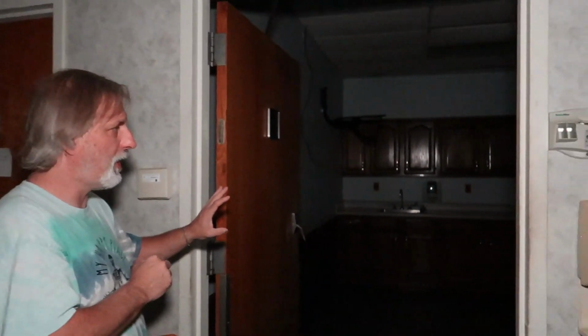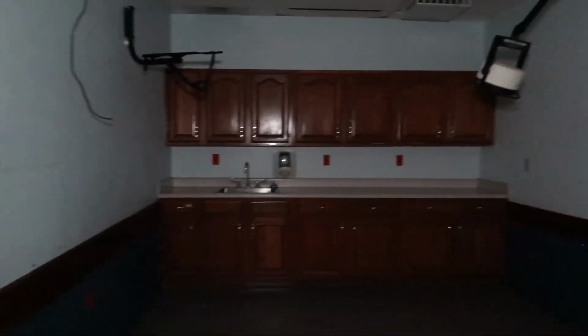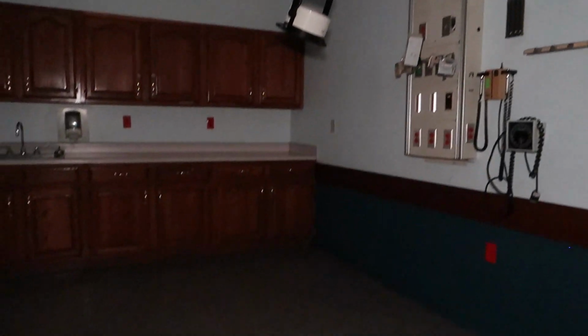One of the girls on our staff said this was kind of the room that they would do that. And a lot of people ended up losing their lives in this specific room. Oh my gosh. Most of them to cardiac trauma, or coming in off the ambulance with no heartbeat to begin with, and they would try to revive them in this room.